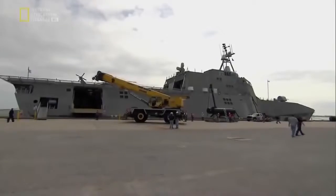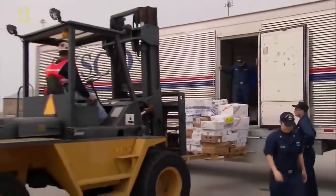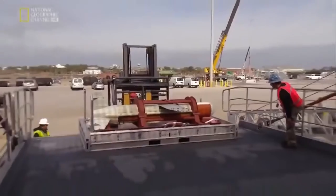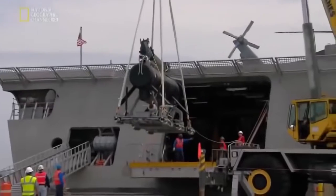The other LCS-class ship, USS Independence, prepares to set out from Florida. How many more pallets of supplies do you have? Its captain, Commander Jerry Olin, who enlisted at 18, has worked his way up the chain of command. His ship is installing a different combat system. We're about to take Independence out for testing to try to integrate all the components of the new Mine Countermeasures Warfare Mission Package.